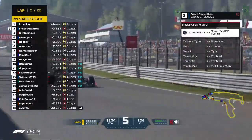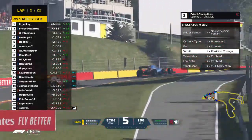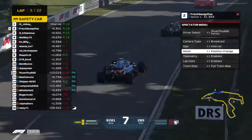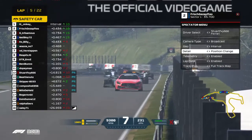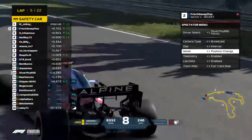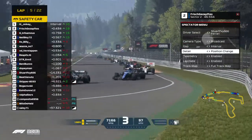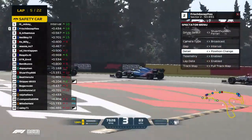Looking at Frisch's Doctors, he gained 18 positions. Nellboy and Infamous 15 positions, so starting on the medium tires could be a good decision there. There's rain expected, but there's no clouds at all at the moment, so might be the last few laps.